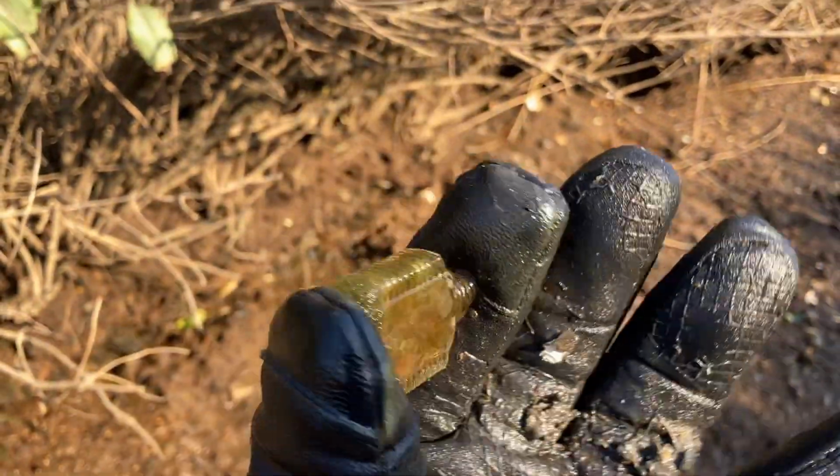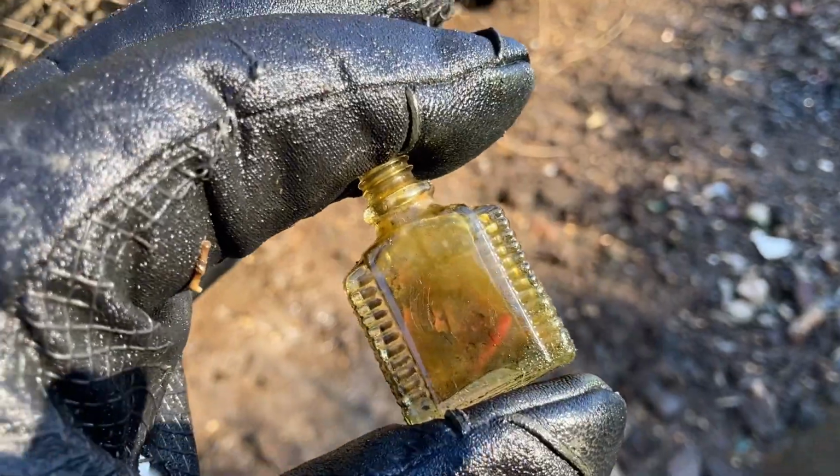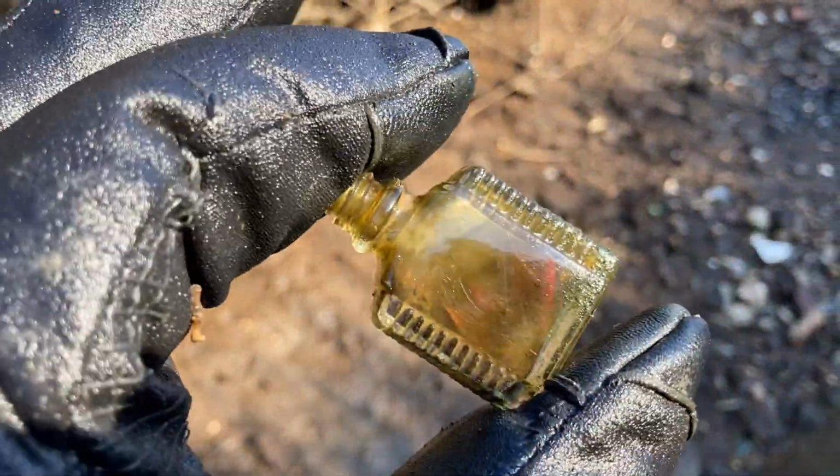Okay, starting to pull out the finds. Another one of my favorites. Little mini perfume. And I got about 3 more scoops before I gotta go.